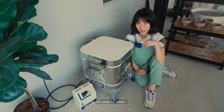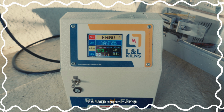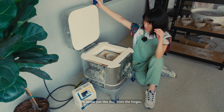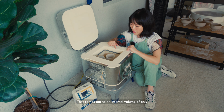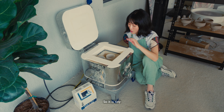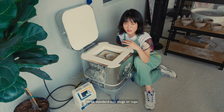It's cone 10 rated, more on that later, and it came with a Genesis mini touchscreen controller that I use to program my firings. It opens just like this from the hinges, and its internal dimensions are 8 by 8 by 9 inches. That comes out to an internal volume of only 0.33 cubic feet. So it is tiny. For a glaze firing, it can only fit like 3 standard size mugs or cups.